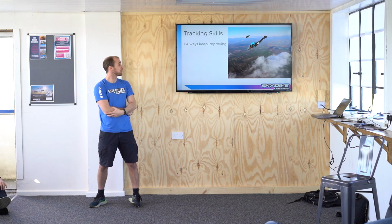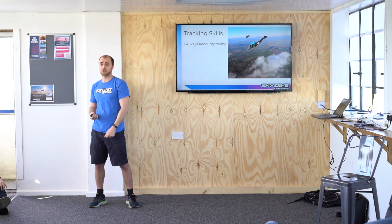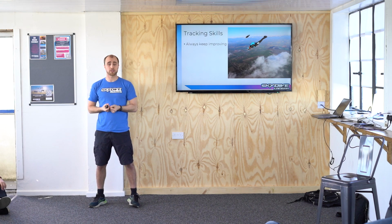Now, tracking skills. We've got Will Cook here. Nice big long legs and arms help, but also really good body position. This isn't an FS coaching talk, so I'm not going to go into the details of how to do a good flat track, but I want to make the point that you should always be working on it and keep trying to improve your track.